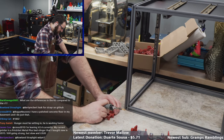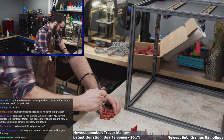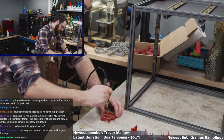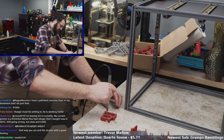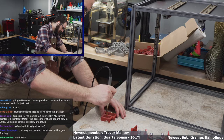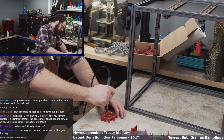Printed the right one. I'm just realizing I didn't really check if I printed the right one, because there's an A and a B one, a variant of these. Pretty sure I printed the right one. I hope I printed the right one. If I didn't, make sure you wash your hands and be safe out there, because I'm just gonna end stream.